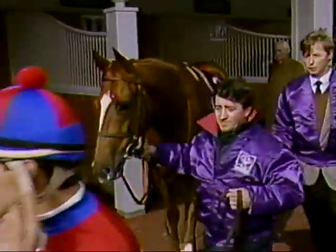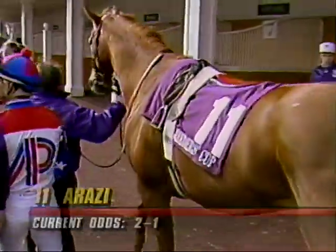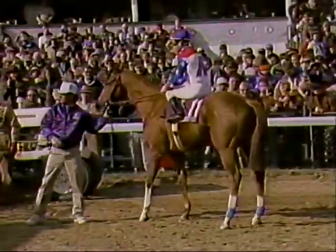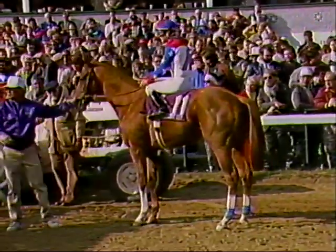Rarely, if ever, had a horse come across the Atlantic to the Breeders' Cup with the advanced billing of Arazi. Trained by the French master Francois Boutin, the son of Blushing Groom was the prince of European two-year-olds. Now he would try the Americans on their surface.